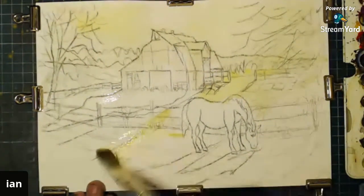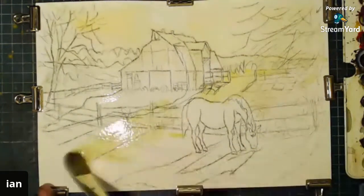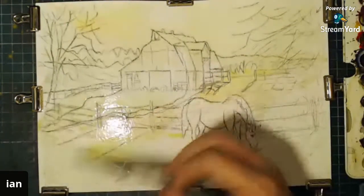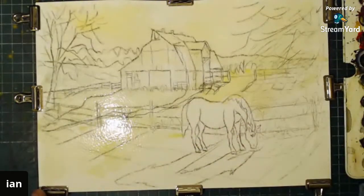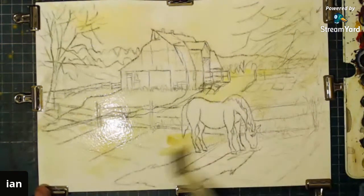Because if you're going to put blue on top of that, that's not going to work, is it? Oh, right. Well, it's what I do normally. So you'll be surprised.